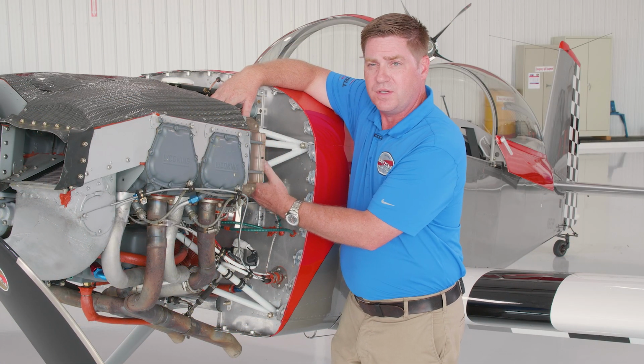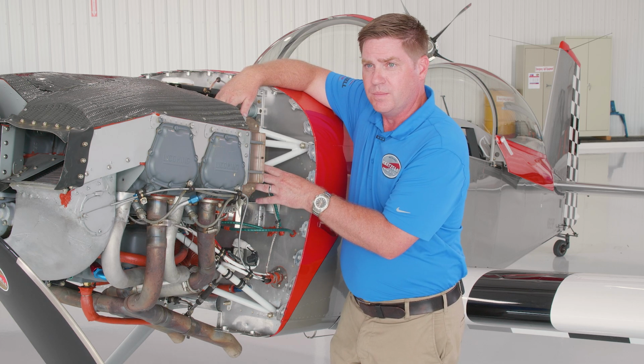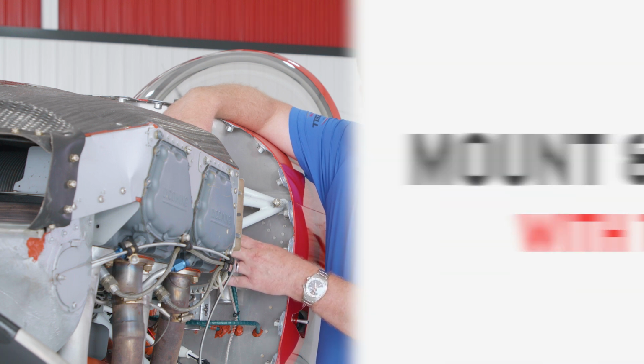Now that we've had a chance to look at the magnetos, we'll find ourselves at the engine mount and below it, the exhaust system. Let's take this opportunity to bring in our subject matter expert on these 2 items.